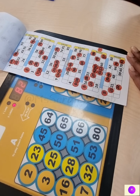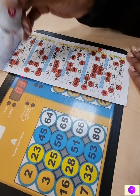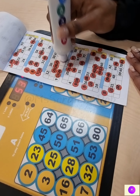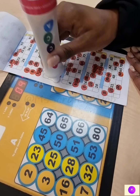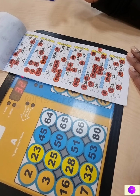Yeah, two lines good, any more? £15. Full house, next number. 3 on his side, number 3. 5 and 3, 53. 5 and 9, 59. 9 on his side, number 9. 3 and 2, 32.